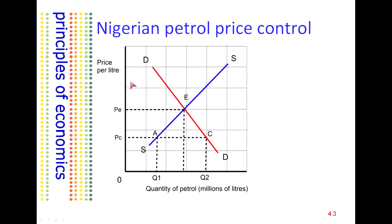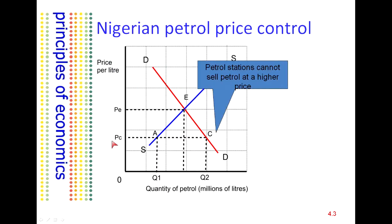Now let's look at the situation in a graph, and graphs normally help us focus our attention on some of the causes of the problems we see. This graph is a normal supply and demand graph of a purely competitive market where the price settles at PE, at the intersection of the supply and demand curves at point E. And the price PC is the ceiling price that the government sets for petrol. What that implies is that petrol stations legally cannot sell petrol at a price higher than PC. So in other words, the price is stuck below the market equilibrium at PE.